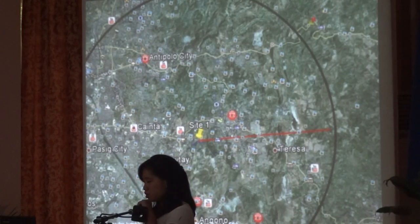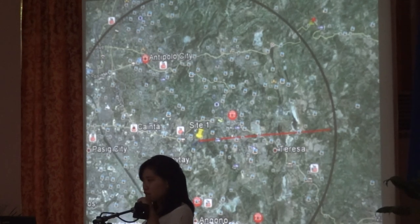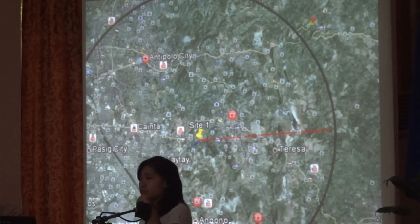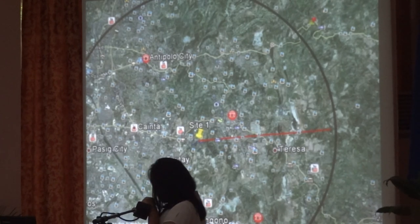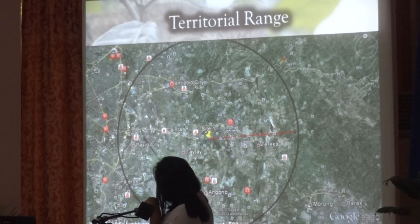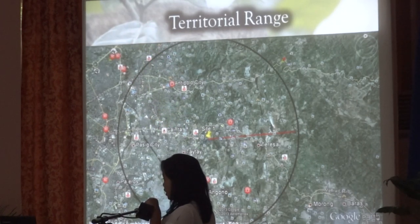From my research, since there are no recaptures, as I've said, we cannot determine the population, right? Yes. That means that we cannot determine whether the population is small or large, right? So we look at this range, and as you can see from here, on the left side portion, there is not enough habitat where they can live, so to speak.